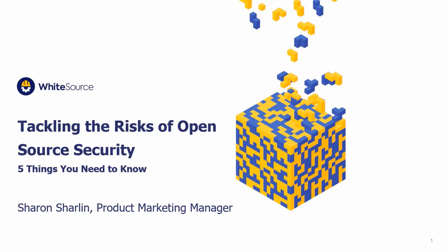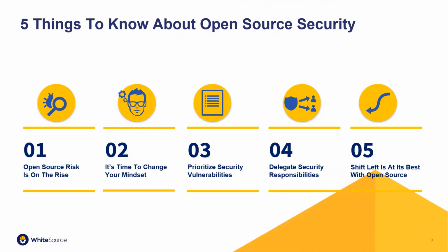Let's take a ride and talk about open source security risks: 5 things you need to know. We'll talk about the fact that open source risk is rising, and how we probably need to change our mindset. We'll see some graphs, trends, and statistics. We'll talk about prioritization of security vulnerabilities. There really is no right or wrong answer about how to do it. It's just a matter of what your business is all about and what your product is related to. So we will cover a few prioritization options.